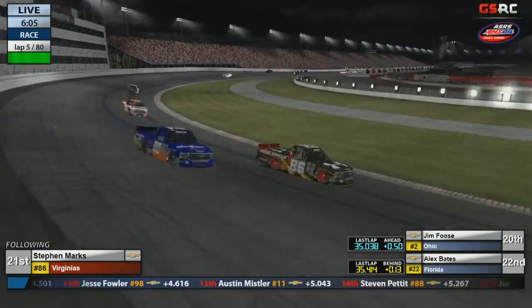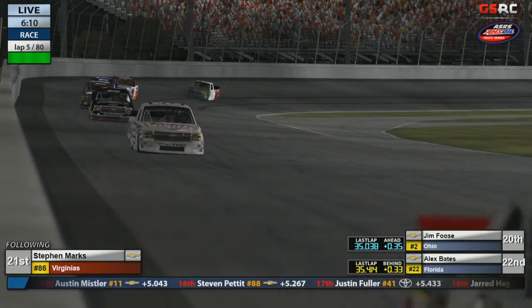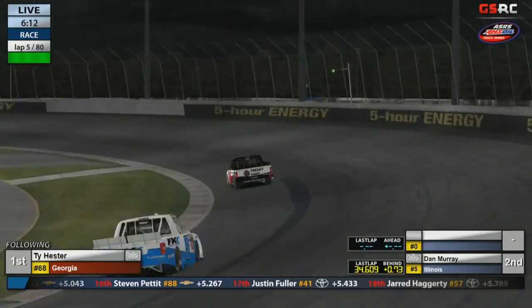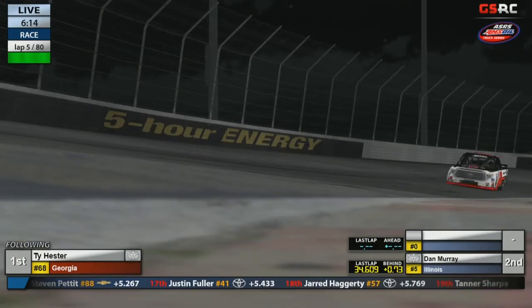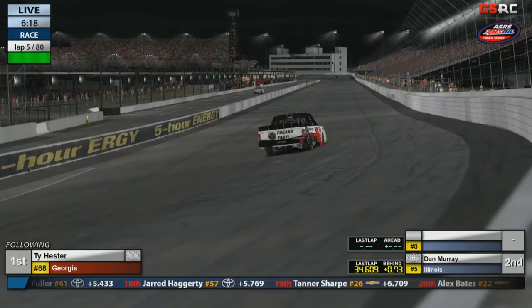Absolutely, so let's give you a little rundown right here. The top 5 right now: Ty Hester leading Dan Murray, Jeffrey Belt, James Kahula, and Bryce Whitson running up there in 5th place. And that is significant, Ayrton, because he has been having a horrible season so far.